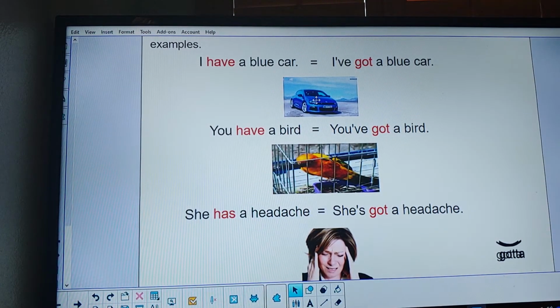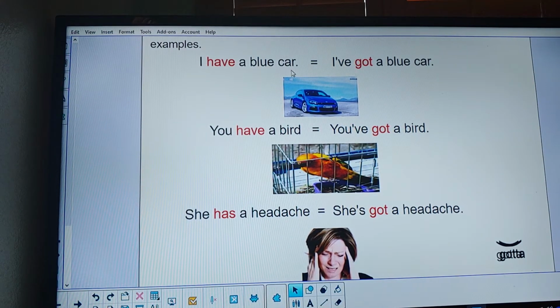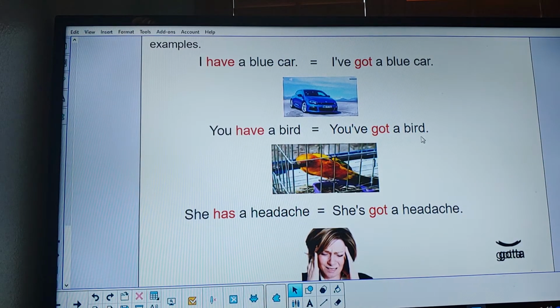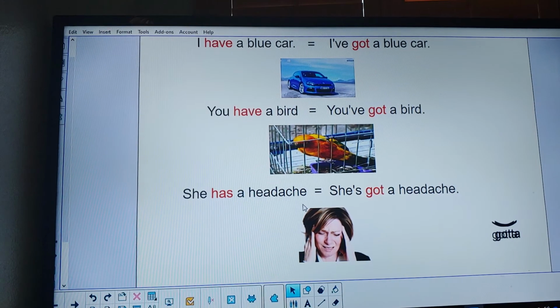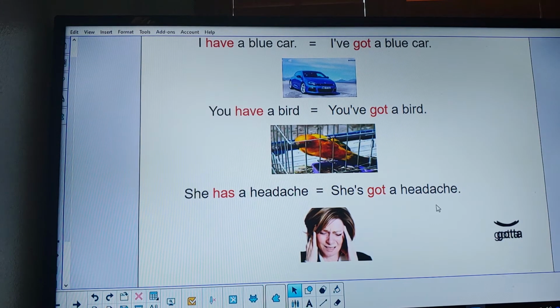So let's practice. We have a blue car. Remember that the adjective comes first and then the object. Adjective, object. Describe, describir, describe the object. I have a blue car. I've got a blue car. Same thing. You have a bird. You've got a bird. You hear how fast that is? Gotta. Okay. She has a headache. She's got a headache. I've got a blue car. You've got a bird. She's got a headache.